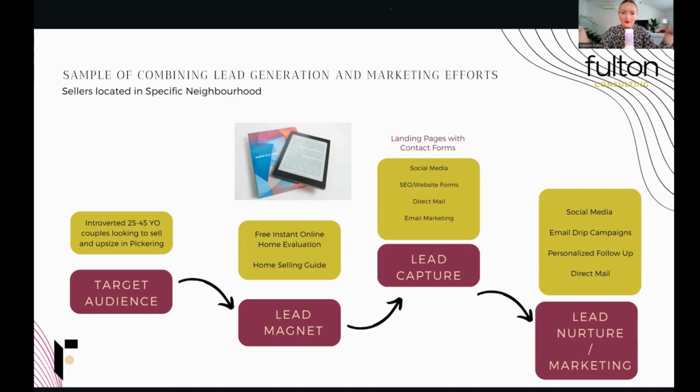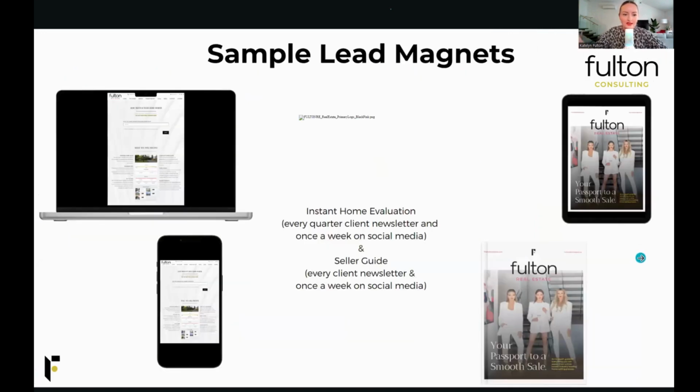So this is a sample of what it is. And all we do is repeat. We just post that free instant online home evaluation link on all of our marketing efforts once a week, so that we're always trying to capture from our audience who's looking to buy or sell. So that is the Fulton sisters hack for all of those that have ever been curious about it. And not to say you can't do the same thing offline, more traditional routes, but this is the way that we do it. So here's a sample.